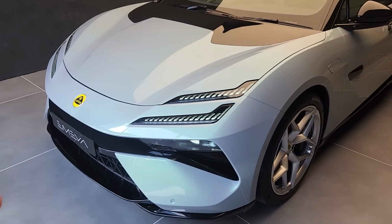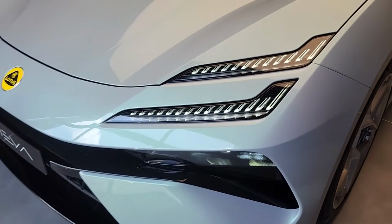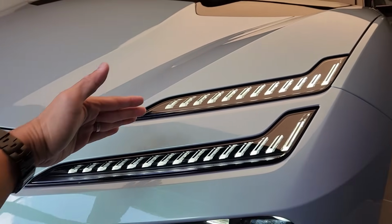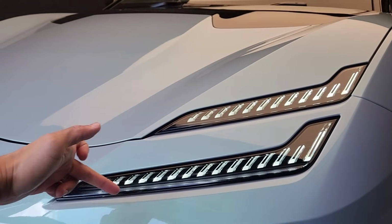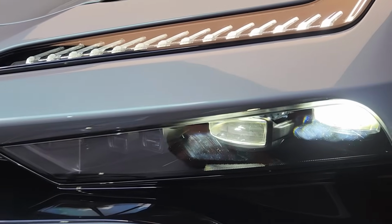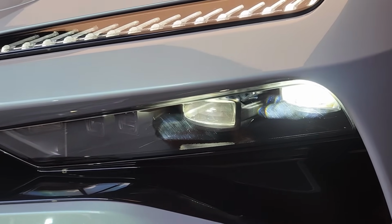Right, let's look through the exterior design now. Different from the Electra, this has 2 separate daytime running lights that form the silhouette of what would visually identify as the headlights. And then the projector beams are down here.